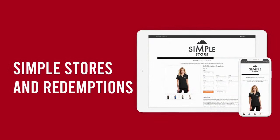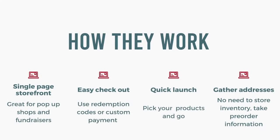Our most popular type of platform is the Simple Store. Simple stores are single-page pop-up sites featuring one or more pieces of merchandise that can be added to a cart. They have an easy checkout process that can be tied to redemption codes or custom payment methods. They're quick to launch and gather shipping addresses for you via a checkout process.